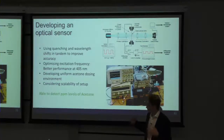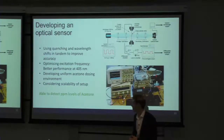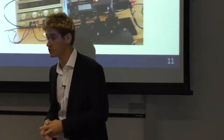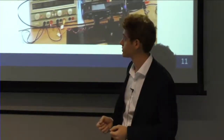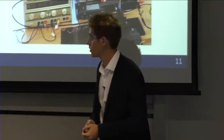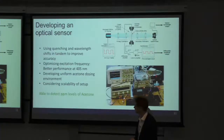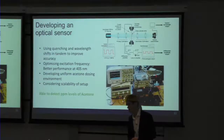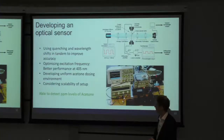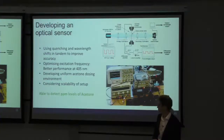So as part of developing these setups, we've run into a lot of problems and we've had to optimize a lot of factors. One of those was the actual excitation wavelength. 365 nanometers is a lot of energy to be introducing to a solid sample, and we saw rapid degradation in the sample. So we actually managed to shift the wavelength to 405 nanometers without reducing any resolution in our system, which was quite a big deal and took us a lot of trial and error to get.